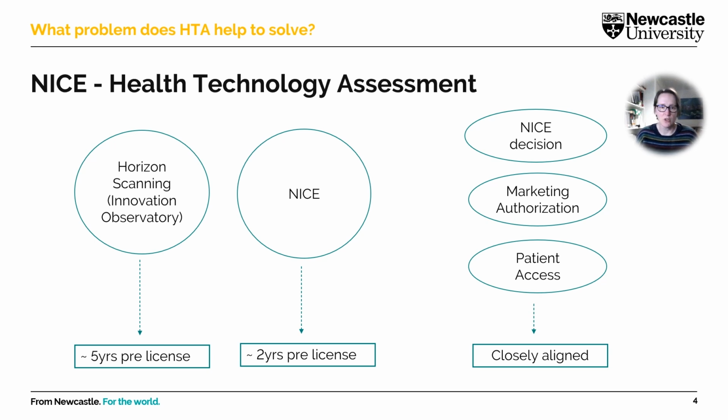During that tracking and monitoring process, records are continuously updated to make sure that we have the best picture as possible of when that new medicine may land in the UK market. About 2 years from that anticipated date, a technology briefing is developed in collaboration with the company, and that technology briefing is then sent to NICE. This triggers the NICE process.